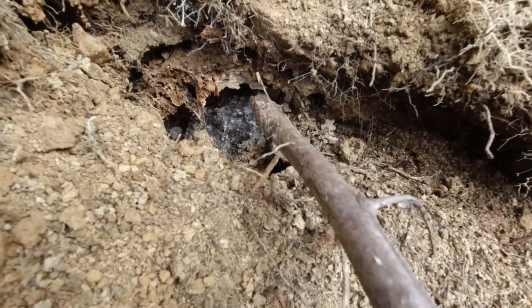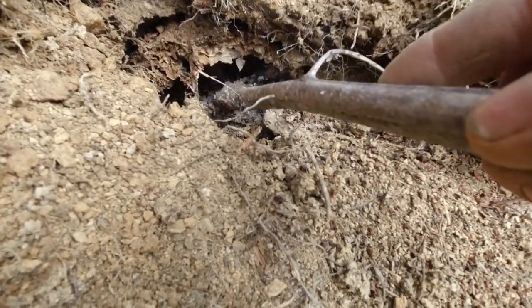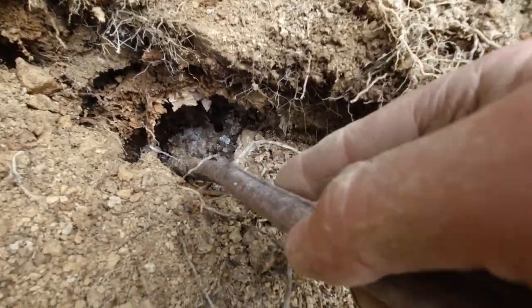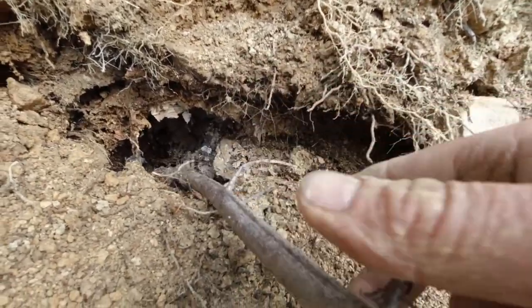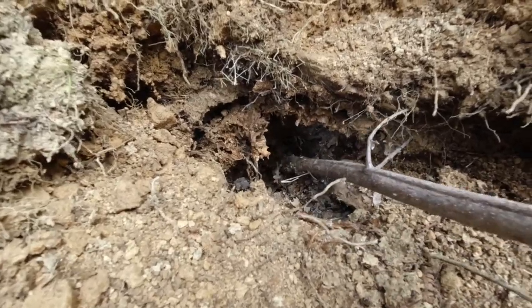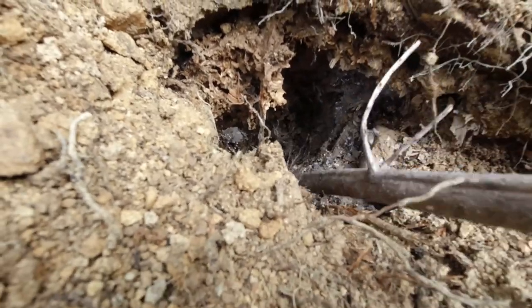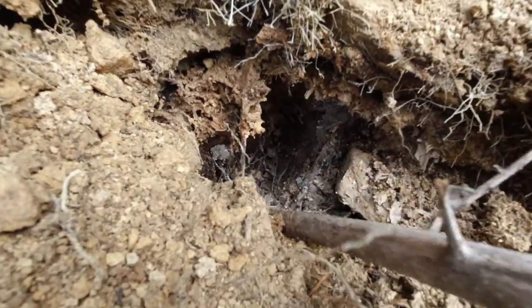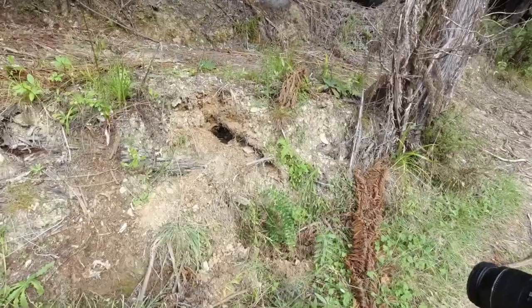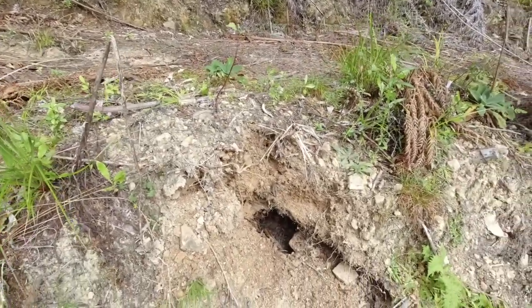Yeah, you can see all the dead wasps in there. It's gone all mouldy because it's been a few weeks since I poisoned them. Yeah, it's quite deep. Goes in a long way. An old hollowed out log that they got into. So petrol does kill them, if you squirt it in and plug the hole.